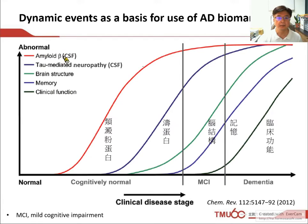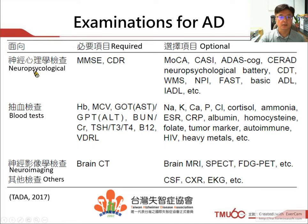So it seems likely amyloid beta and tau proteins are the initial biomarkers or steps in the pathogenesis. However, these methods are either too late to know or too difficult to do. So currently, physicians will majorly use neuropsychological assessments, including the mini mental state examination or other assessments, and also some blood tests, mainly to rule out other possible diseases. Nowadays, neuroimaging is more important, including CT or MRI. But these are not very specific for diagnosing Alzheimer's disease.